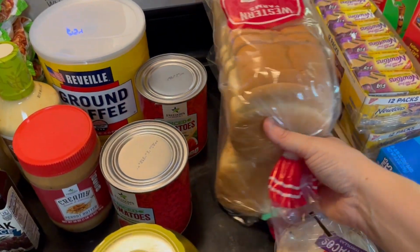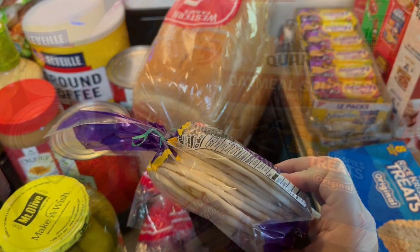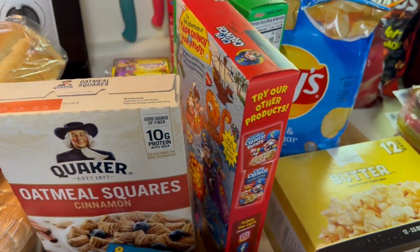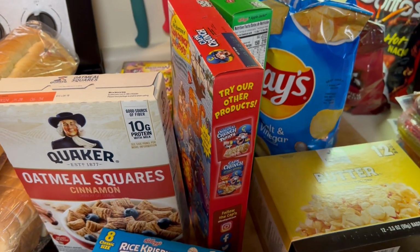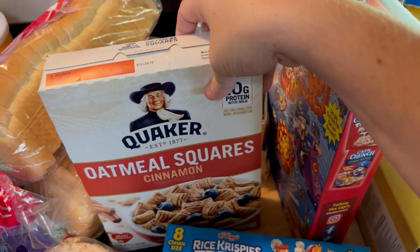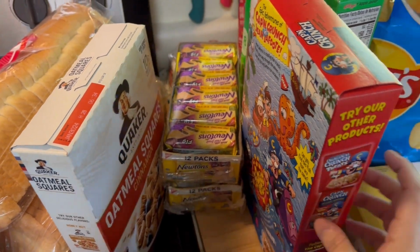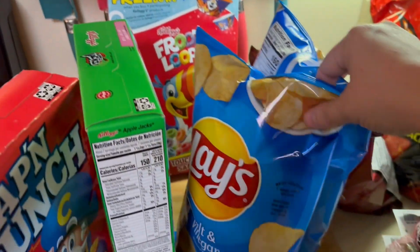2 loaves of bread. We already have some tortillas, but I just grabbed some of these little ones for the little boys. And I said in my last video last week that I'm giving the kids the opportunity to have 1 snack per person per week. So they chose their snacks. We got some Rice Krispie treats, some oatmeal cinnamon squares, the Fig Newtons, Captain Crunch, Apple Jacks, Fruit Loops, salt and vinegar.